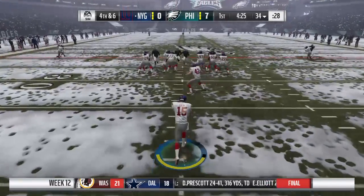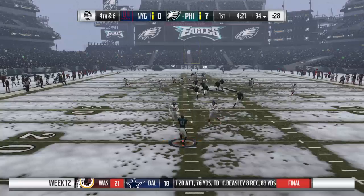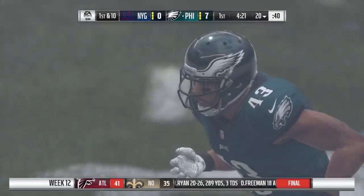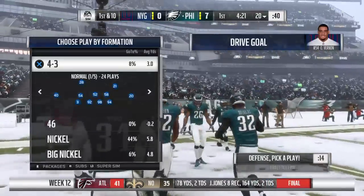He was trying to force it in there on 3rd down. But if there's a time to force it, he felt like he needed to make a play, right? Yeah, exactly right. 3rd down, you got to try and find something. There's nothing available there for him. A 41-yard punt there with no return. And the Eagles will have it, taking over 1st and 10.